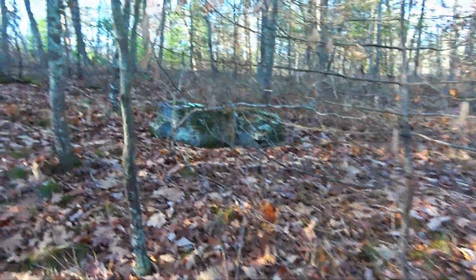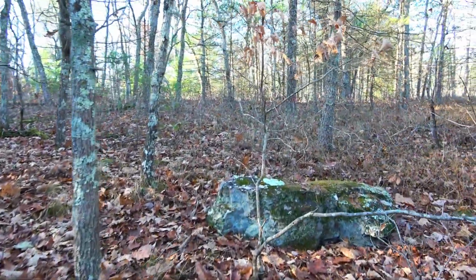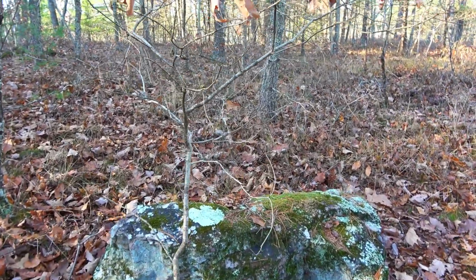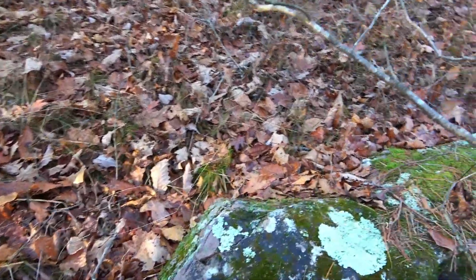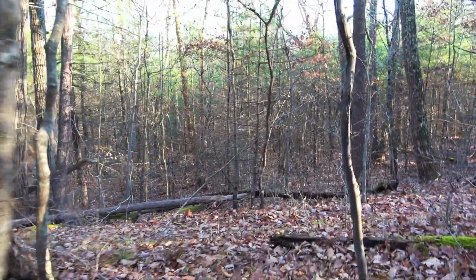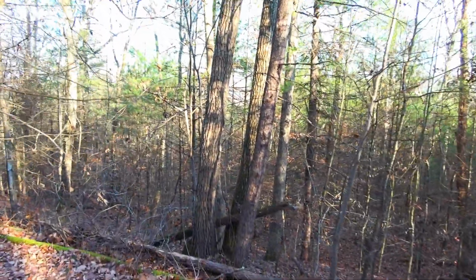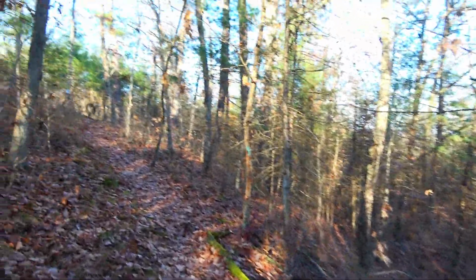Still looking for fossils, but to be honest, a lot of the rock along this trail doesn't really even look like what you would call fossil-bearing rocks, really. To be honest with you. All right, well, we'll keep going. We're not done with the trail yet. Maybe we'll be surprised yet.